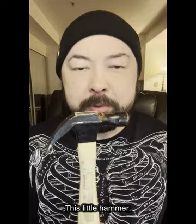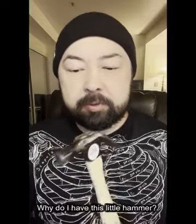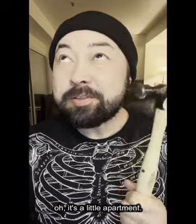This little hammer. I know, hammers are useful. Why would I get rid of this little hammer? Why do I have this little hammer? Again, I moved into a little apartment and I thought, oh, it's a little apartment, I should have a little toolbox and put little tools in it.